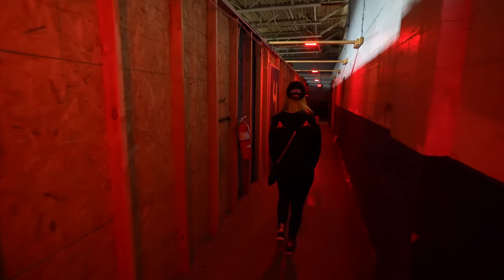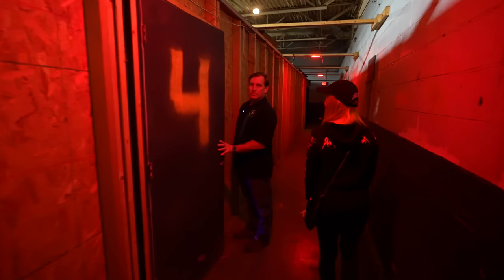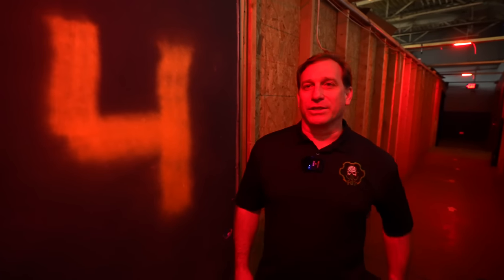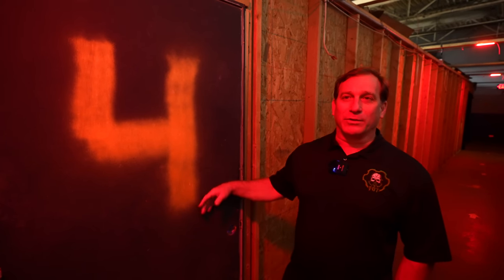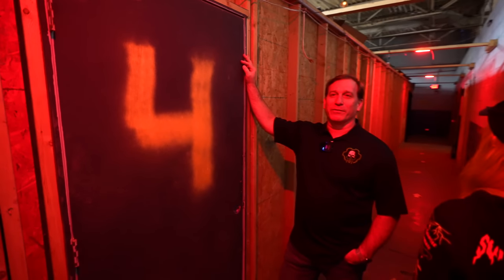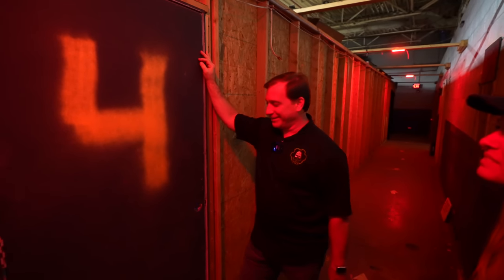Truly behind the scenes. So what are the numbers on the doors? Just to help direction, that's okay. All right, meet me at door 4. Makes sense. There you go. Where's door 4? I don't know. Go down the hallway till you find marker number 4.